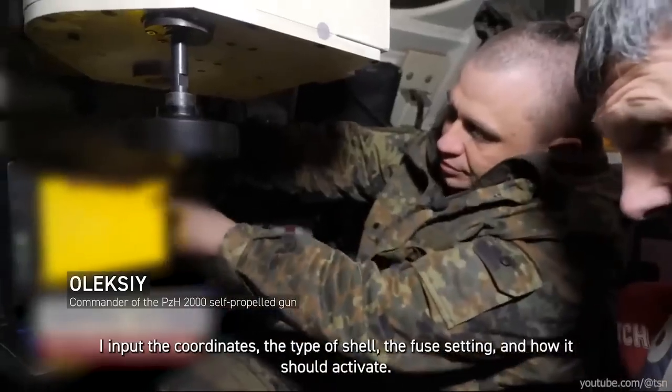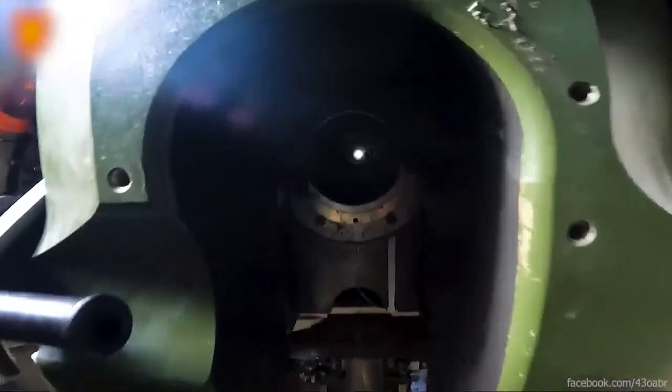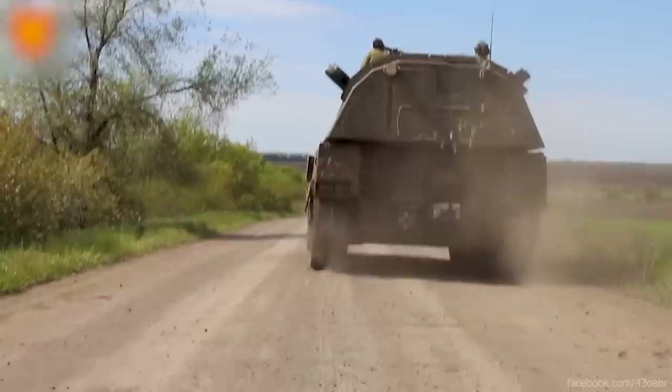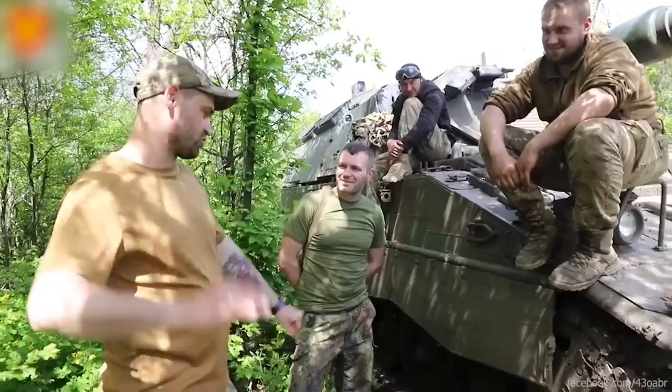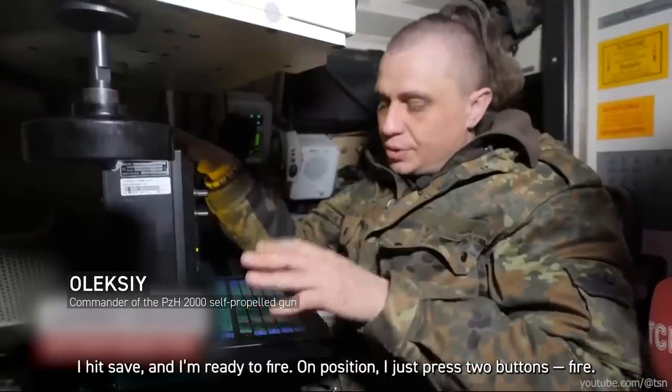I input the coordinates, the type of shell, the fuse setting, and how it should activate. Wait a second. Is this a co-working space in Palo Alto, California, or a brutal 155mm cannon? I hit save, and I'm ready to fire. On position, I just press 2 buttons, fire.